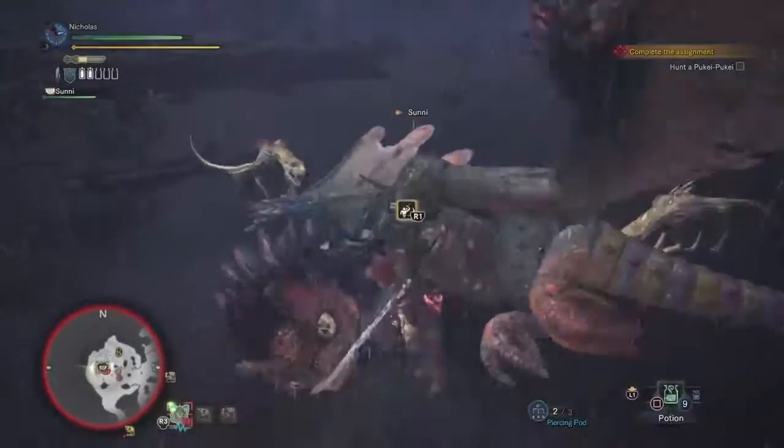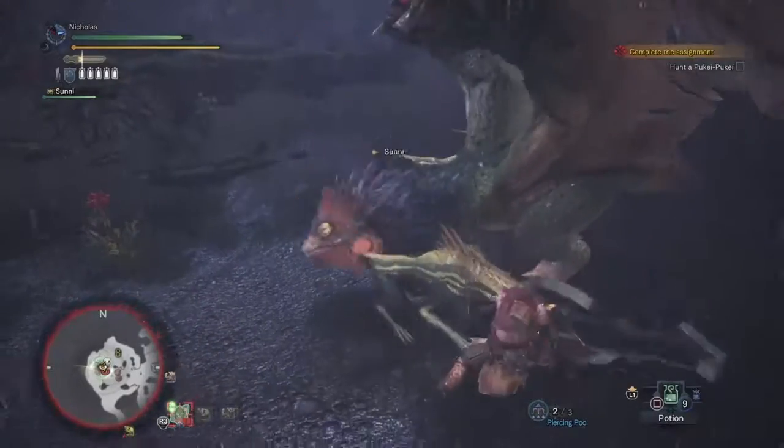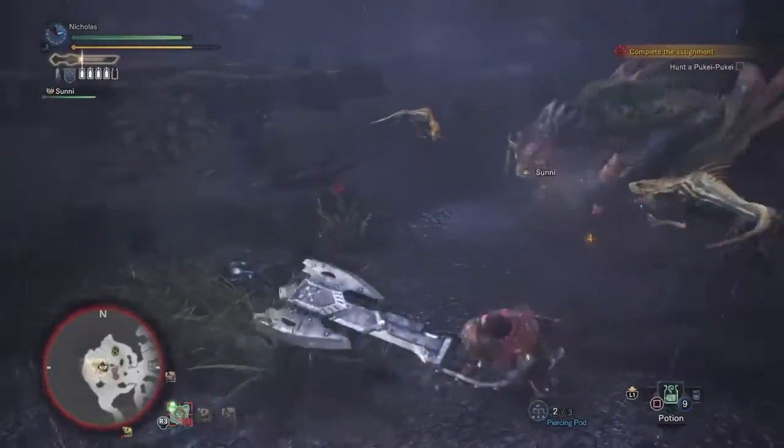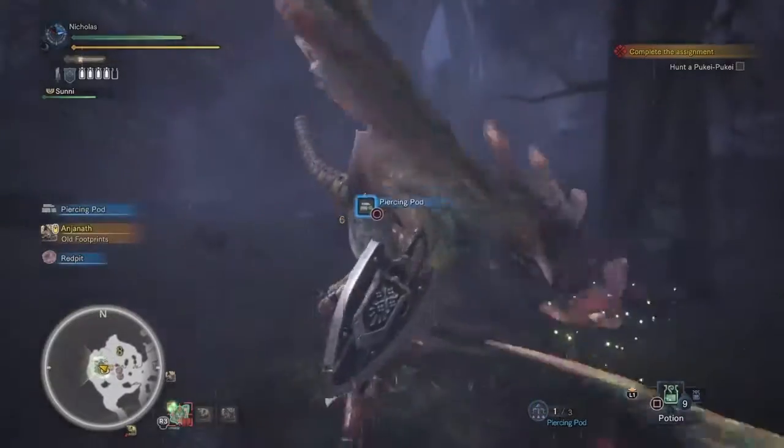Sadly, Pukei-Pukeis are only commonly found in the ancient forest, and because they are hostile to hunters, it makes it hard to observe them. Therefore, not much information is known about them. So sadly, this is all we know for now. But now we can go into combat tips.